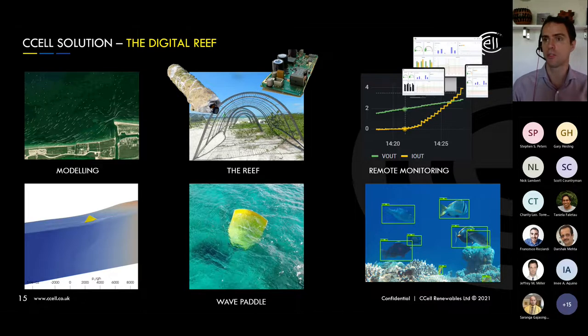The second tranche of the business is the actual physical system. In the first instance, it's the reef that we're installing, and as I mentioned, the electronics. Through the combination of using the electronics with those reefs, we then actually grow rock around the structure, and I'll show you some pictures of this later. And of course, having designed a wave paddle, we've been building the physical paddles, and we've had pilots installed in Cozumel.